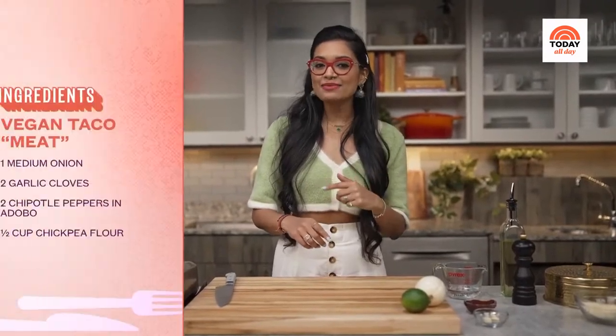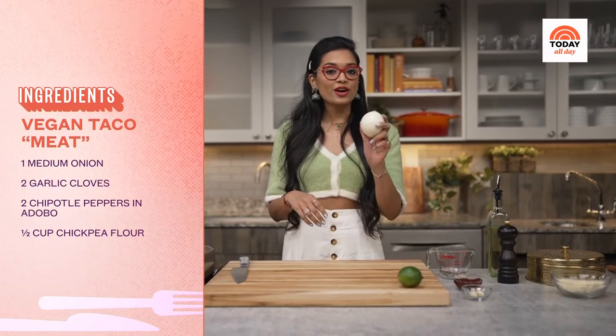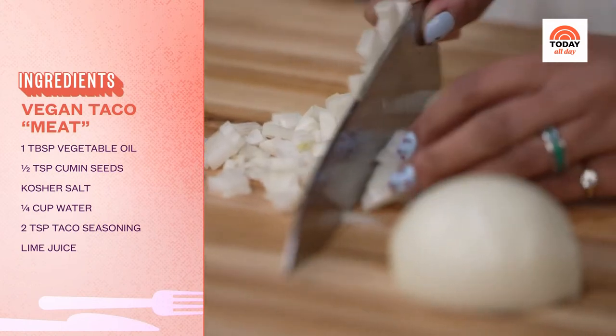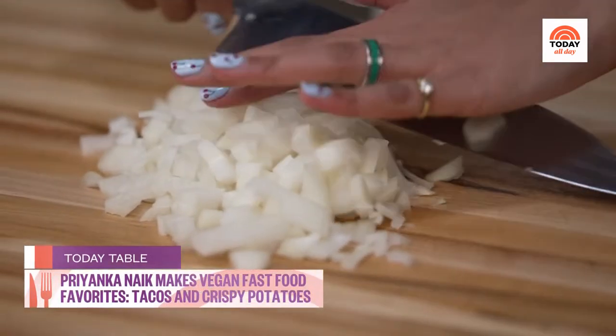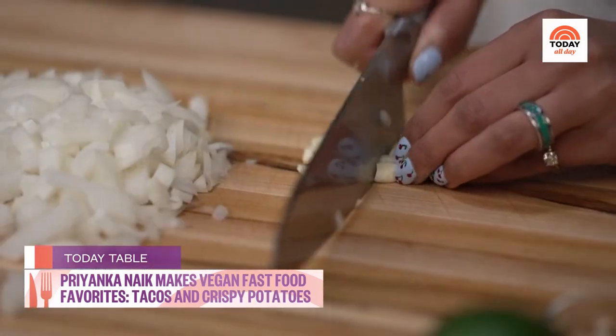All right, it's time to make our taco meat. You guys ready? We're gonna first start with dicing one onion. And this could just be a rough chop, as long as it's all the same size. Great, so we got our onions chopped. And next, we want to mince up 2 cloves of garlic.